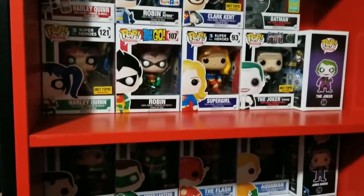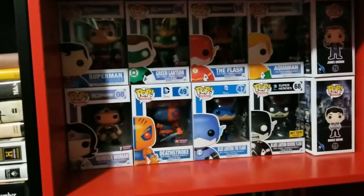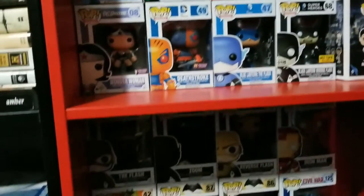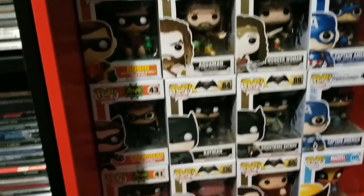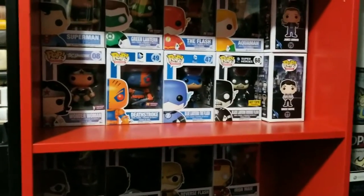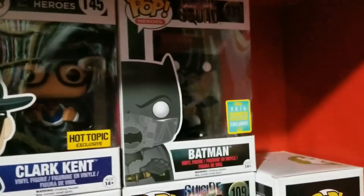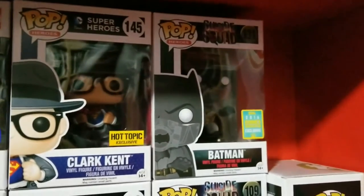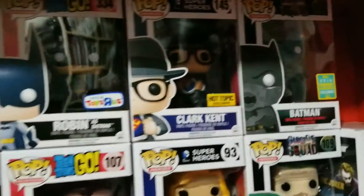I'll just scroll down. You can see what's there. I don't need to go into detail. I will point out probably my favorite of my comic book Pops when I get to it. And I think I passed it. Where'd it go? I think it's on the top shelf. But probably my favorite is the Suicide Squad Batman. One of my favorites anyway. Oh, there he is. Just because it's basically just the BVS Batman with the breather, but it's really hard to find. But I did track one down at a Fan Expo in Toronto last year, so that was really exciting.